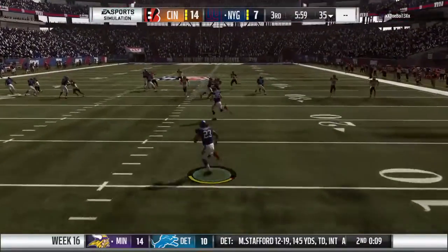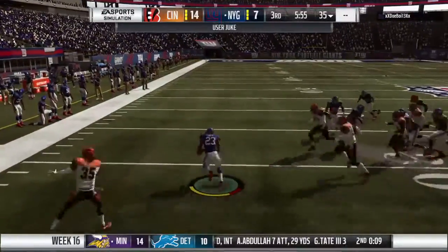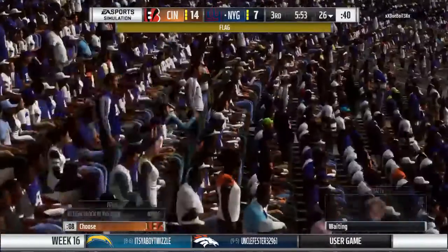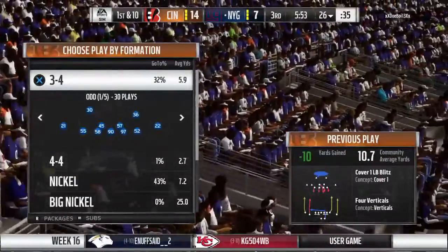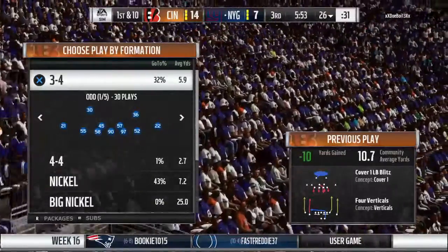This fielded at the 2. Nifty move. And up past the 35. A very good return, but a penalty down. That may negate all the good work. So that will push him back. And now we know why I have a little extra space to run, don't we? An illegal block in the back. That penalty will move them back.